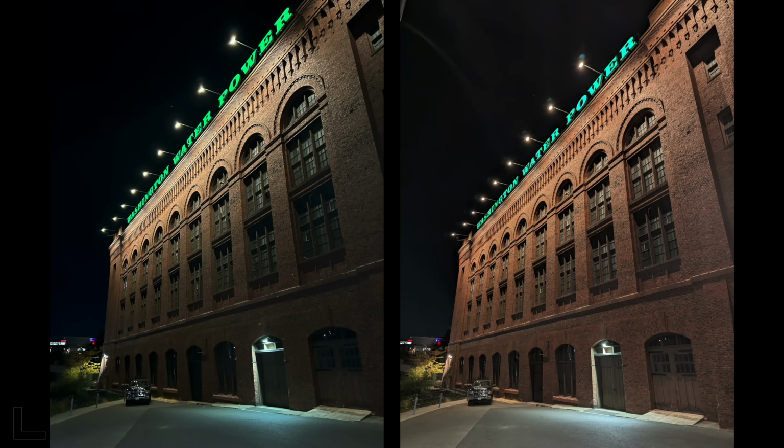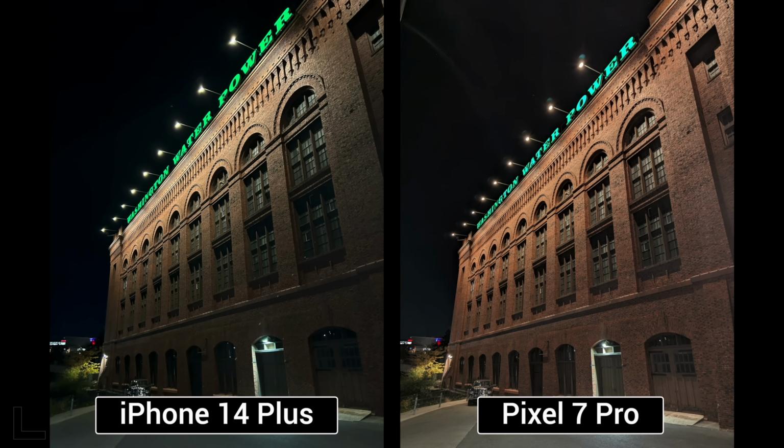Okay, I'm just gonna go with the left. I'm going with the right. You guys keep disagreeing now. And we have the Pixel. iPhone on the left, Pixel on the right.